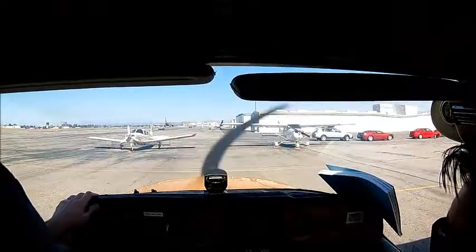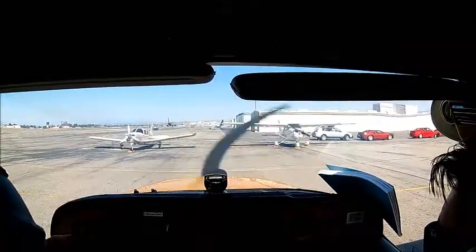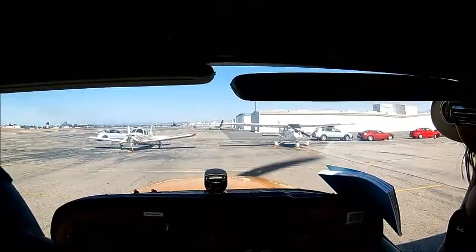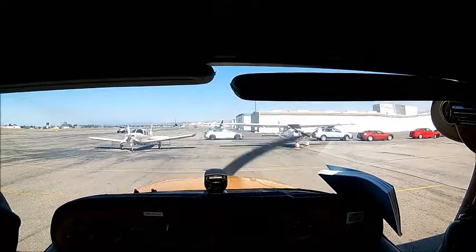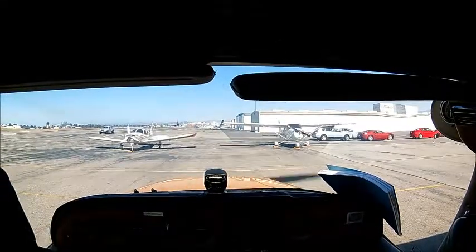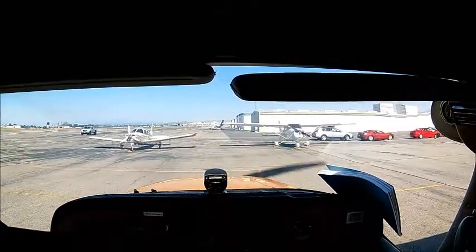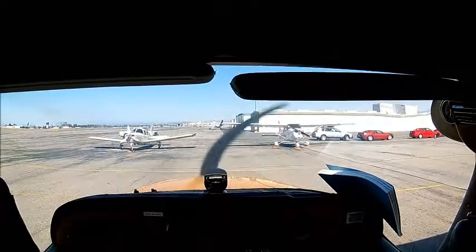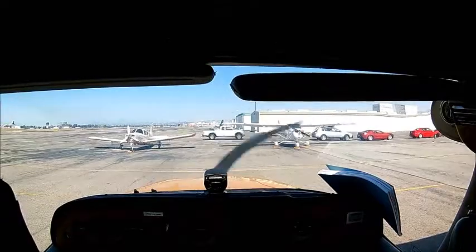125.35. Squawk 1347. Check. Bonanza 9 Delta Sierra, right turn 220. Maintain VFR at or below 2400. Frequency 125.35, squawking 1347. Bonanza 9 Delta Sierra, Rebecca.